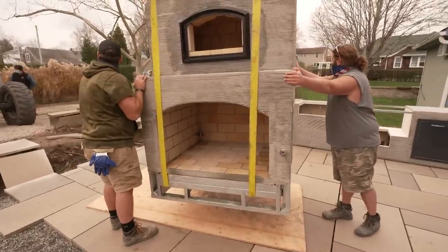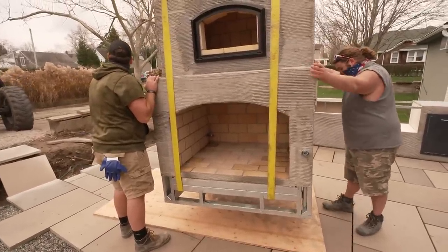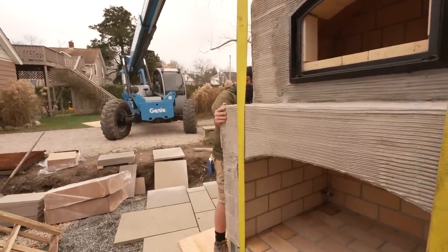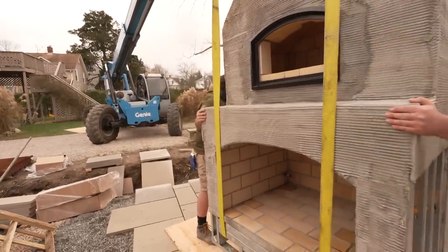Here we're only 2,400. So we're able to get it on conventional trailers, and use conventional strapping and conventional machinery. How popular are the pizza ovens? They are very popular. I think people really enjoy the opportunity to get together and do something totally unique in their backyard.